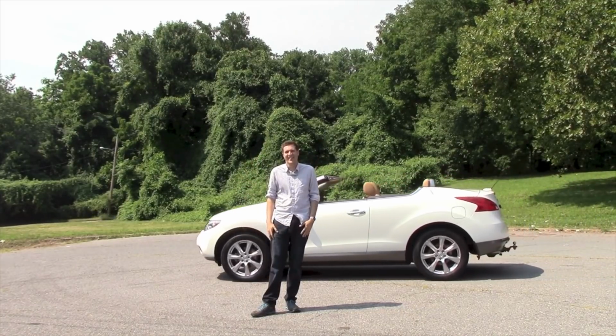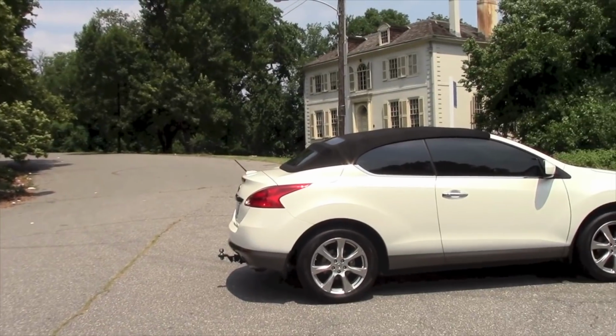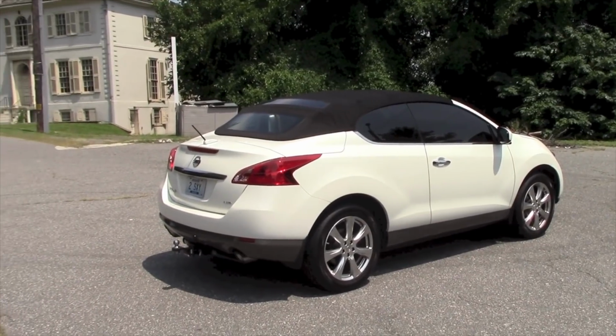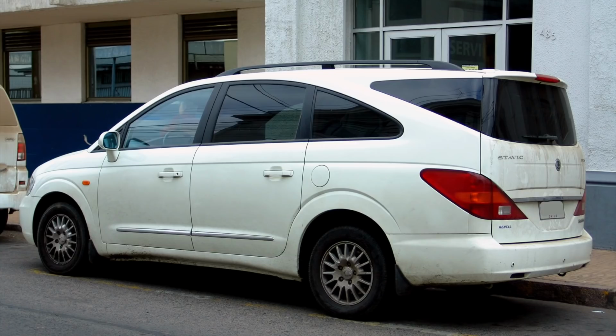The Trabant and the Nissan Murano Cross Cabriolet are truly ugly automobiles, and I think we can all agree that the Yugo ain't exactly much better. I still haven't given out a 1 for styling, simply because that number is reserved for the truly heinous among us, like the SsangYong Rodius. Yes, that's a real car.